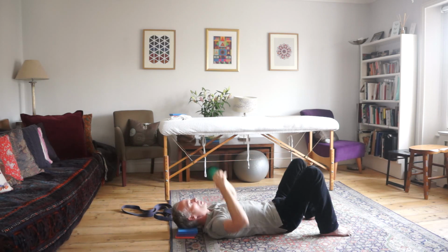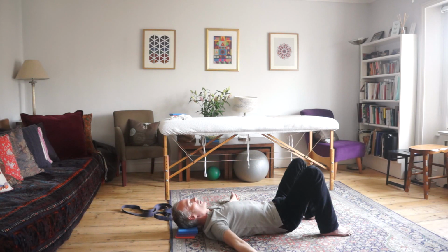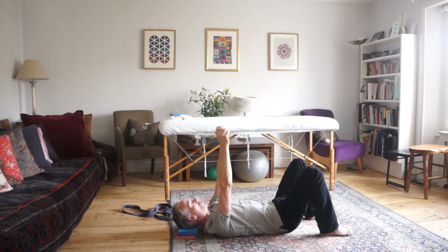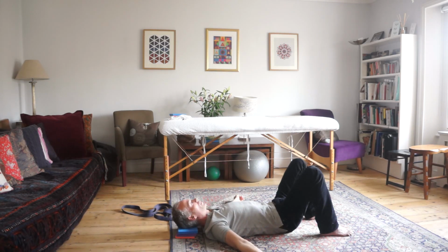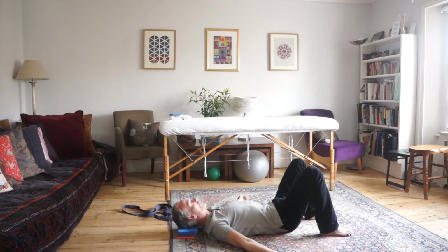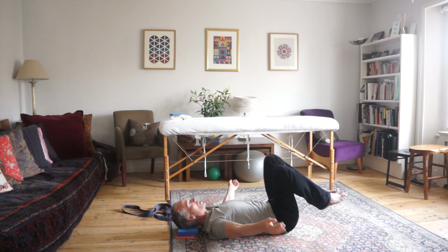It's like dropping all the shopping bags. So you can really give that message to the arms that they can drop. We're constantly holding in the shoulders, in the arms, in one way or another. It's really giving the message to the arms they can drop.